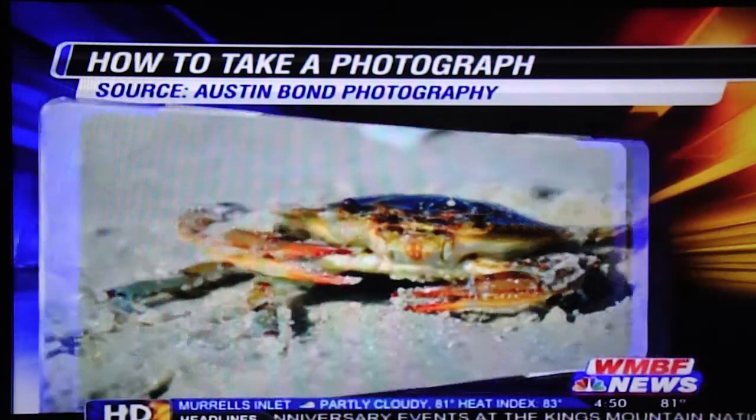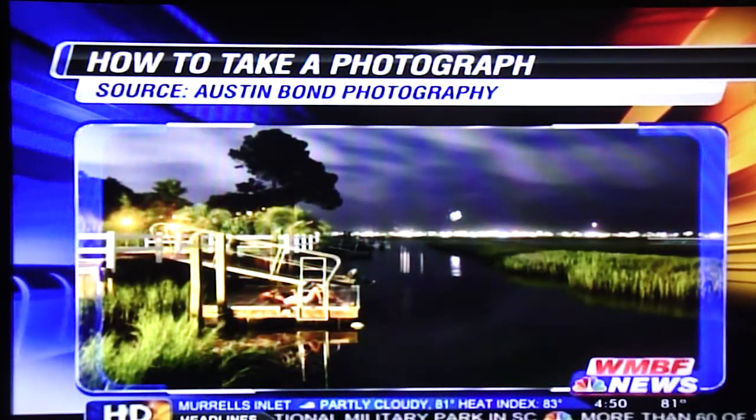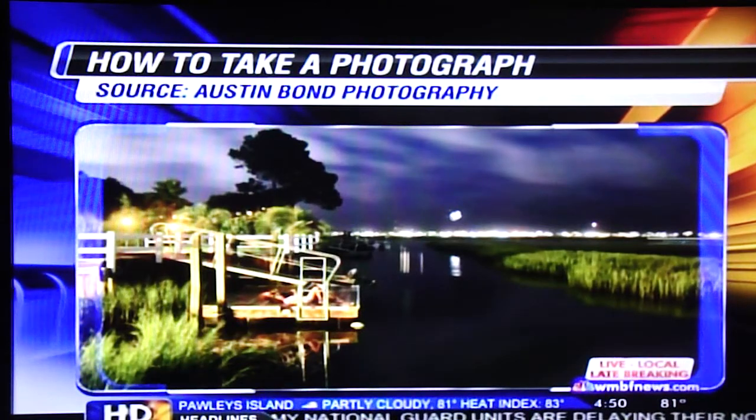That's a great shot. That's the nice thing about digital, that you can take so many. This is gorgeous here. I'm seeing Murrells Inlet. That's right. This is Murrells Inlet, and this is actually long exposure photography. In other words, that photo was taken for 30 seconds. There's a setting on the camera you can go to for that.